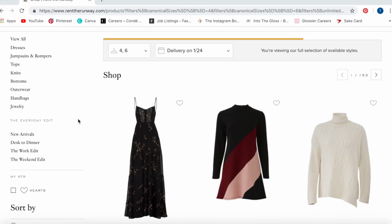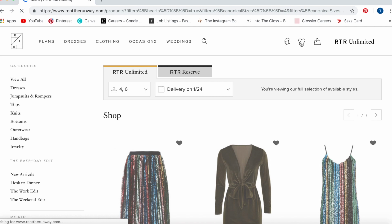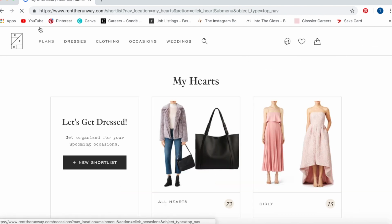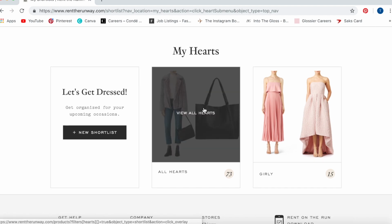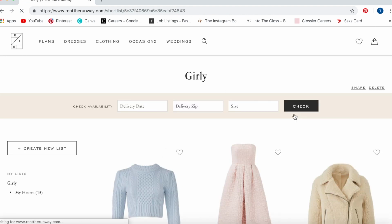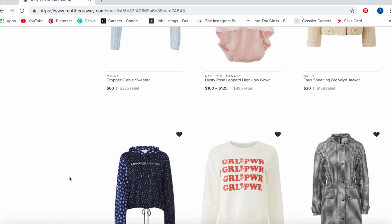I usually like to go for something a little bit brighter that'll stand out in photos, or I will try to do something like, I think my Instagram feed, I try to make it a little bit more girly, lots of pinks and blues and sometimes blacks. And so I will save stuff. I have a little girly folder that I like to save stuff into. And then once you have picked your 4 items, you will check out.